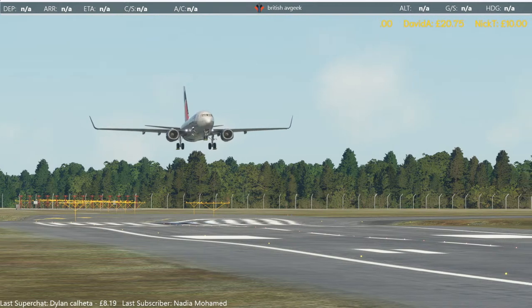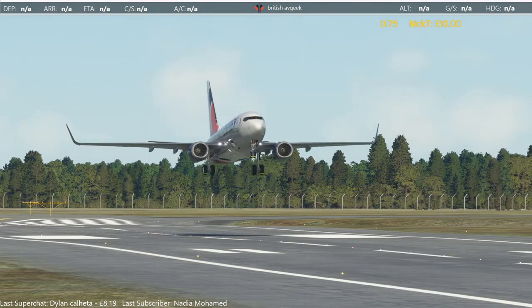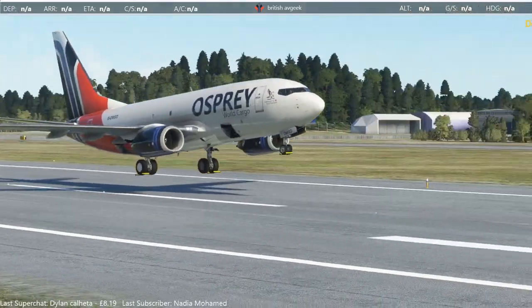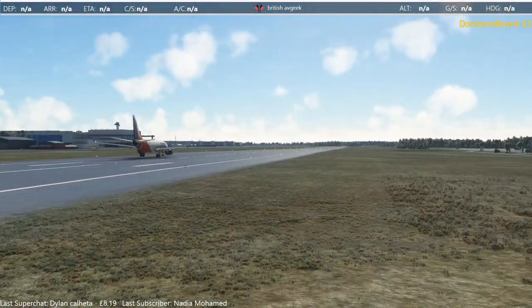You'll have to ignore the chocks, folks. We've put chocks on our aircraft, and it's done the same with the cargo and everything. It's mirrored that in John's aircraft there. Wonderful touchdown.